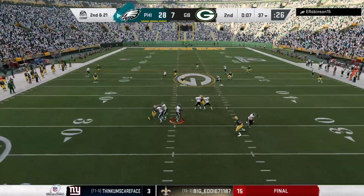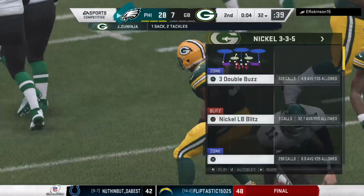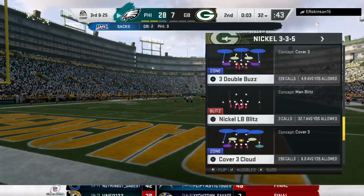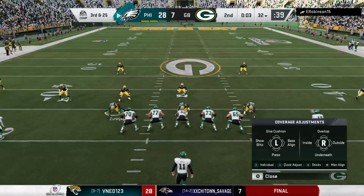Now Wentz, under pressure again, and down he goes again. Now whistles and a timeout with 3 seconds left in the first half. And this will probably be the last play of the quarter.